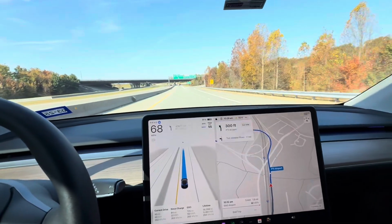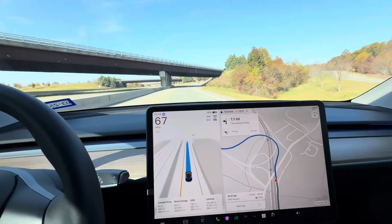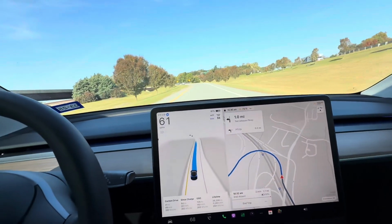But I thought I'm going to go to the airport first. I have some time until my flight, I will see if the chargers are available. If they're not, I may run and do a little top up. I'm not sure yet. We'll figure it out.